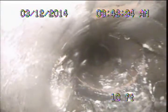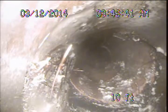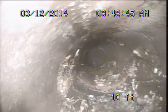Now the original vitrified clay pipes were intended to have a long service life. Being a natural material, they're not expected to deteriorate underground, but they are more brittle in nature and do have a higher potential for damage during seismic activity and earthquakes. Looks like we've got some cracking and damage here about 10 feet in from our cleanout.